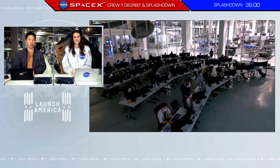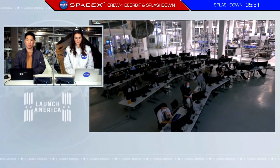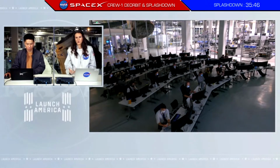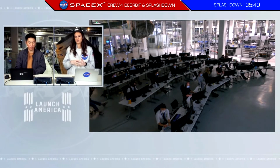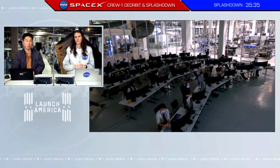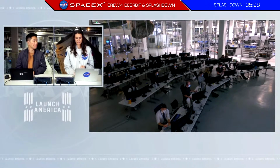Again, our astronauts are using their screens to monitor the locking of the nose cone, which is done by a set of hooks. So we are standing by for confirmation of nose cone closure. We needed to wait until this point because we were using those forward bulkhead Draco thrusters underneath the nose cone to complete that deorbit burn. We did hear nominal deorbit burn, so things continue to move very smoothly for Crew Dragon Resilience on its way home from the International Space Station. So anticipated nose cone closure should come in about 1 minute.